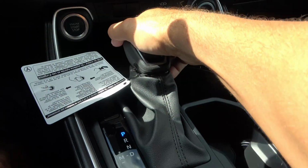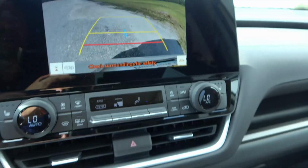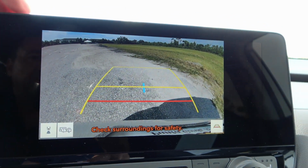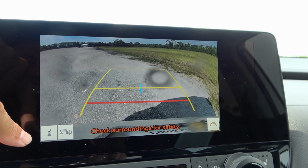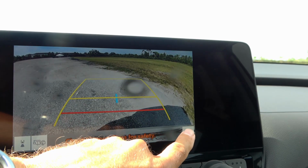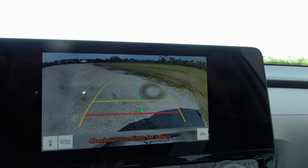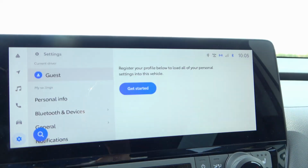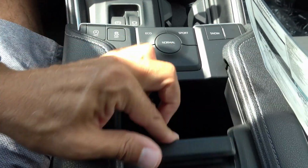Now shifter, same thing as on the Limited, nothing too fancy about it. Put it in reverse, and let's check out this rear view camera. Again, quality is pretty cool. You can wash it, boom, just wash the rear view camera, and you can change the angle, and you can also turn off or change the display of the trajectory lines right here. All right, so the quality of it is decent, but I think it would be nice to have it a little bit larger.